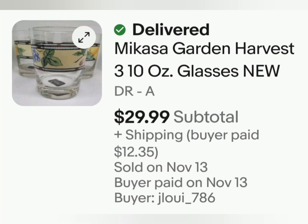I was hesitant to buy this Mikasa set of glasses because there were only 3. I usually want 4 or 6, but I went ahead and did it because it's such a popular pattern and these were in such great shape, and I'm glad I did. I got $29.99 for them, so that was a great sale.